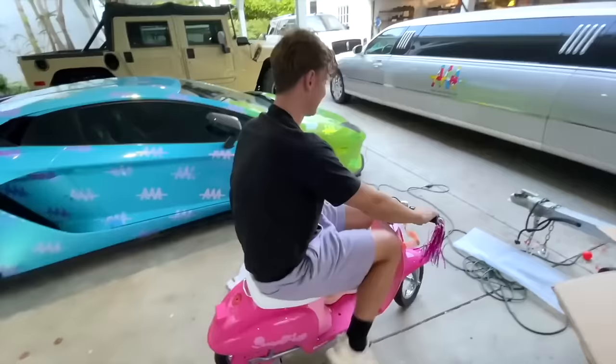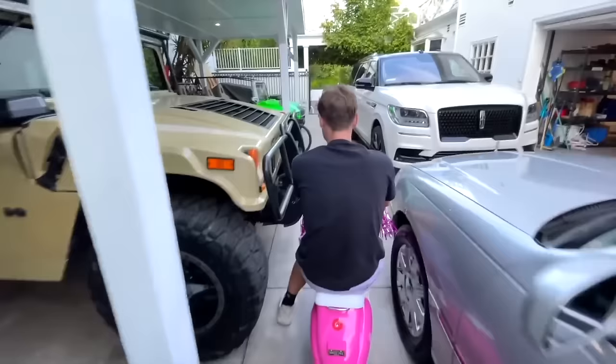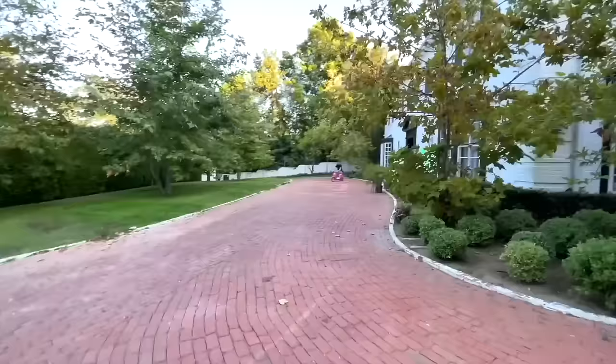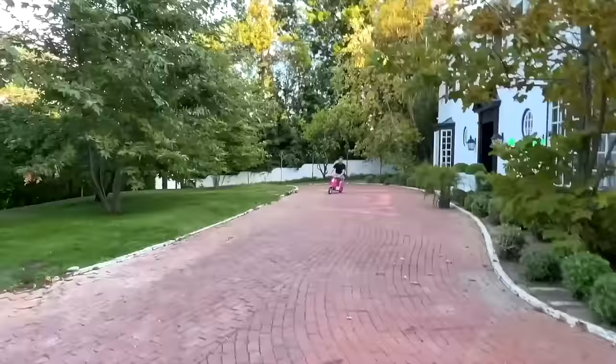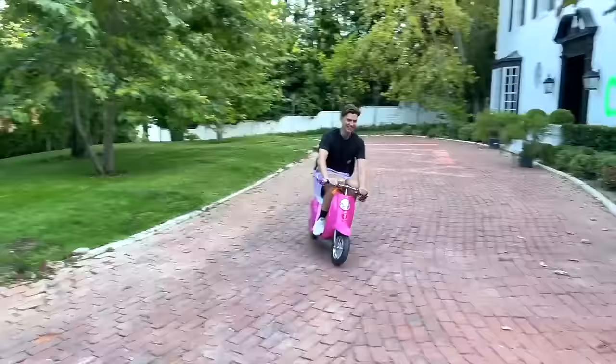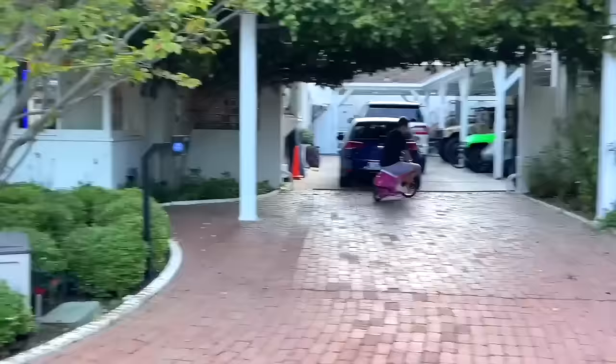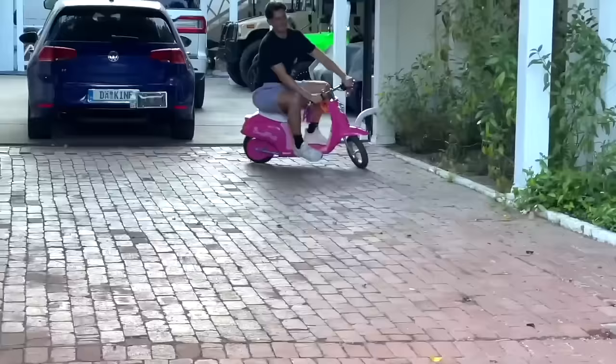Oh yeah. You can tell it already has a ton of power. Oh yeah. Whoa. Yeah, this is better than the dirt bike. This thing is awesome. We need to get a couple of sick things to go really fast.